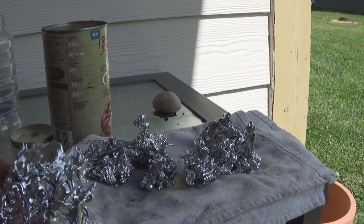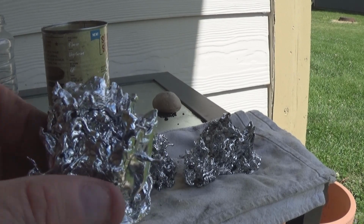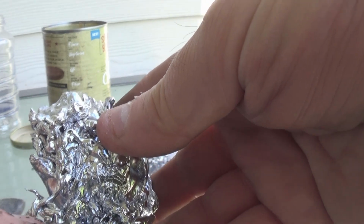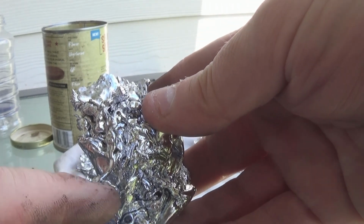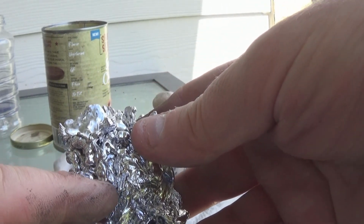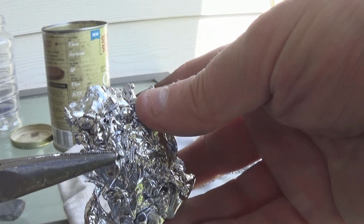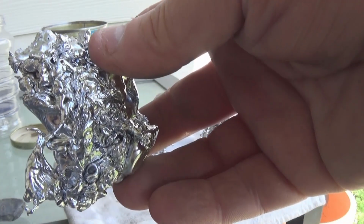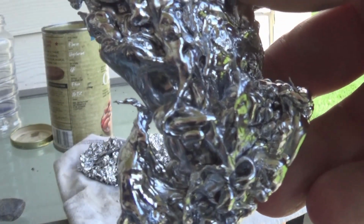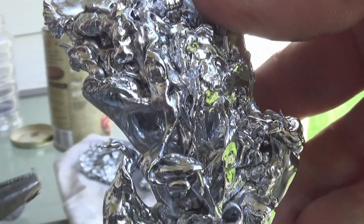oddly shaped little things. These would be really cool to, you just look at them and see all kinds of pictures. There's a duck. Or a swan, maybe even a swan. Here's the body of it right here, and there's a wing right there, and there's its neck, and it goes right into, there's even an eye there, a little eye right there. So there's the eye, there's his neck, and there's his body. There's even a little tail right there. If I can, there's its body, its neck. Anyway.